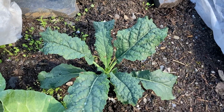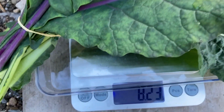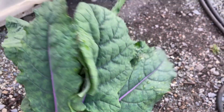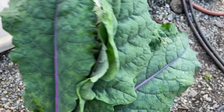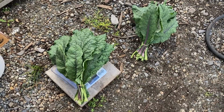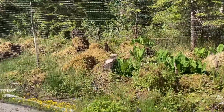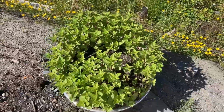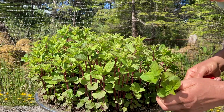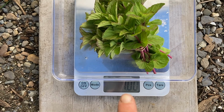Little guy on the outside, big guy on the inside. Okay, so we got a little over 8 ounces on the kale bunch, and I threw in a few of these dazzling blue that have the little kind of purple rib. Pretty. Okie dokie. So we got 2 bunches there. And so over here by the kale and chard, at the very corner of the garden, we have our pot of mint. These just have so much soil splashback, lots of dirty leaves. It hit 1 ounce, exactly.